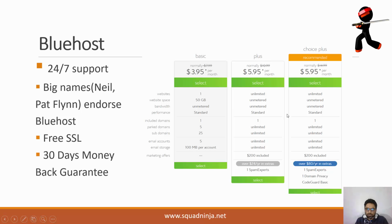Bluehost offers 24/7 support. Big names like Neil Patel and Pat Flynn endorse Bluehost. It offers free SSL and also a 30 days money back guarantee. So if you are just starting out, then you can go for Bluehost.